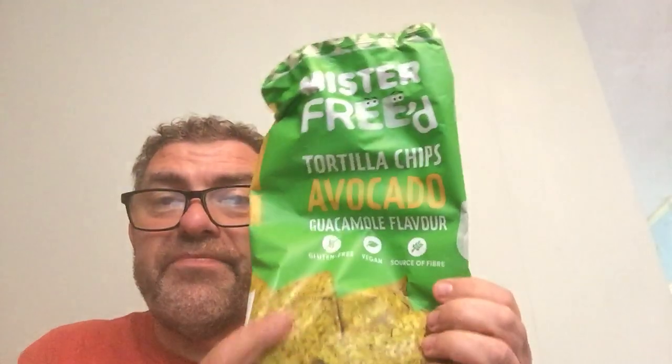Mr. Free tortilla chips, avocado guacamole flavour. 6 out of 10. Nothing special. Not worth the money, to be honest. Richmond meat-free barbecue sausages. 7 out of 10.